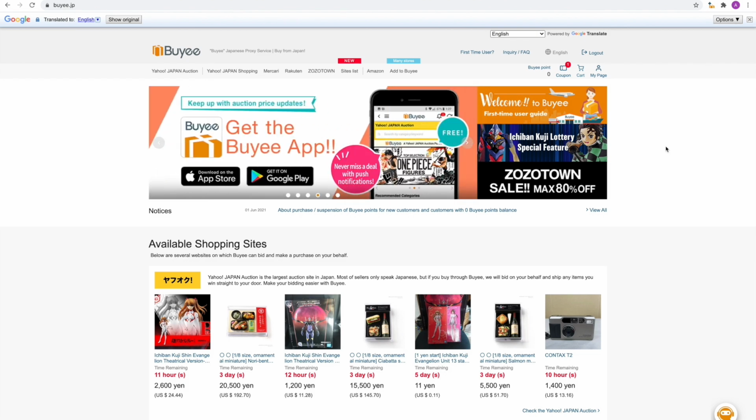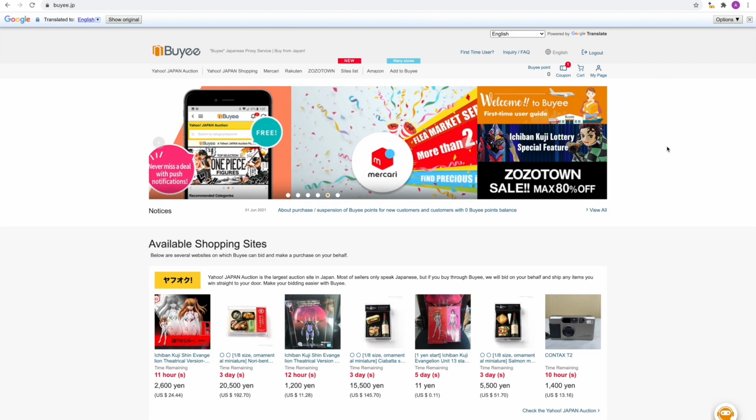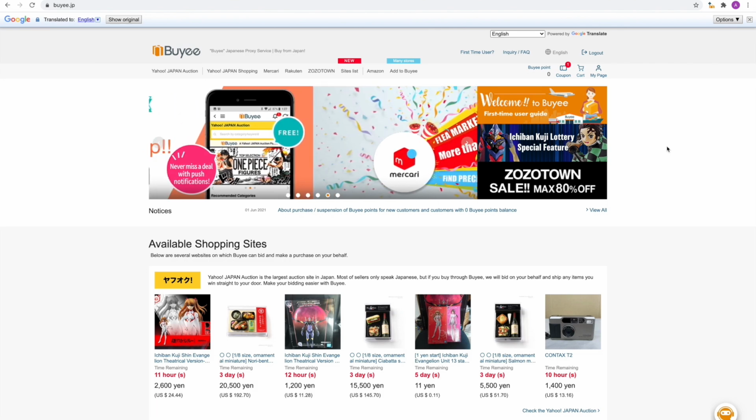So there's 3 different ways I typically buy Japanese albums. The first one is buying used albums off Mercari using Buyee. You can see right here, there's this option to just click Mercari. I usually just hit Mercari, and Mercari is kind of like an eBay, so you can find a lot of used albums on here.